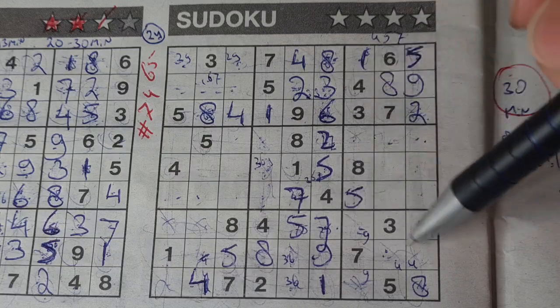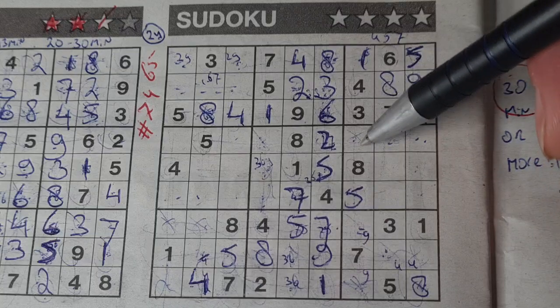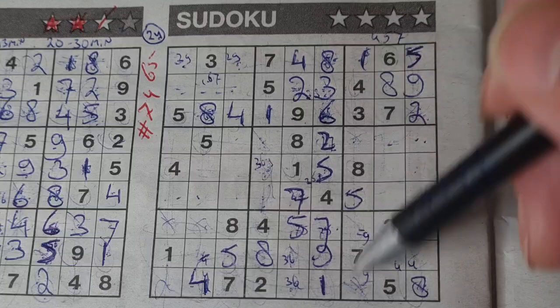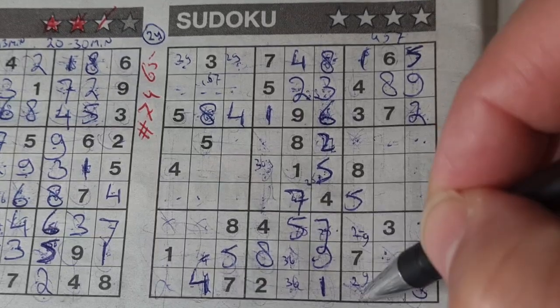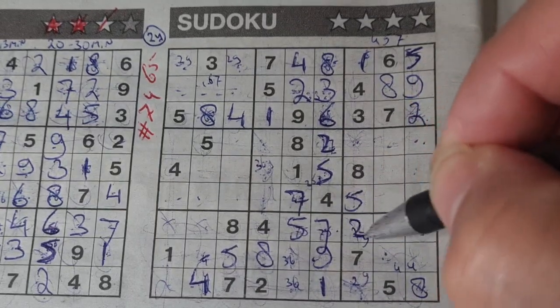We only need to wait. 2, 9, and 6 are missing. Well, in this column we need a 2. Here can be 2. We have a 2 in this row, so no 2 there. So the 2 goes together with the 9 as a pair. We have a 2 in this row, no 2 there. 2 should be here, 9 goes there.